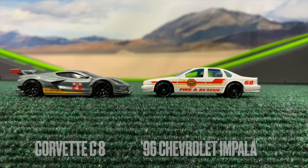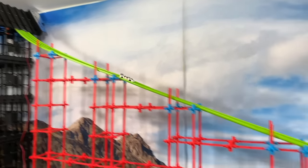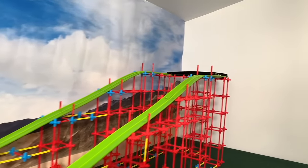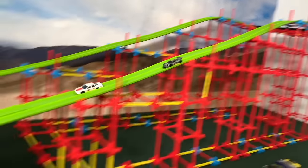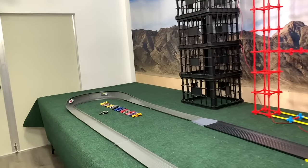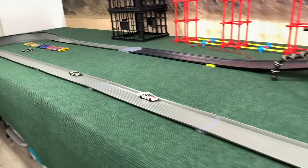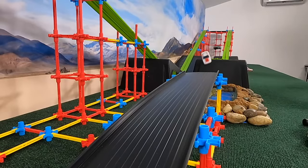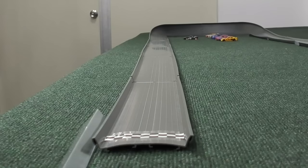Corvette and the Chevrolet Impala. Impala, Corvette, Impala. By a length out of the gate, but as they climb the hill, Corvette starts to climb back into the race. Here comes three lengths between them. Impala, a nice jump for both of them. Corvette spins for a second, gains back some speed, but the Impala finally starts to break away here in the last few lengths. And there was no mistakes to capitalize on there for the Corvette.